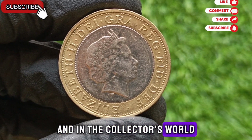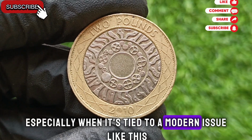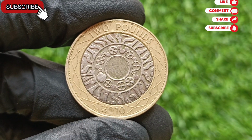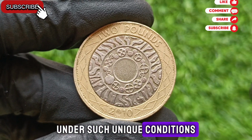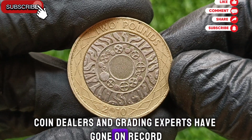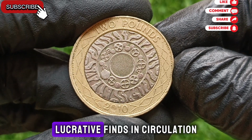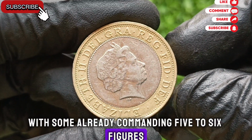And in the collector's world, error equals excitement, especially when it's tied to a modern issue like this. The rarity is not just in the strike, it's in the fact that only a few escape the Royal Mint under such unique conditions. Dealers and grading experts have gone on record stating that these rare misprints from 2010 are among the most lucrative finds in circulation, with some already commanding 5 to 6 figures.